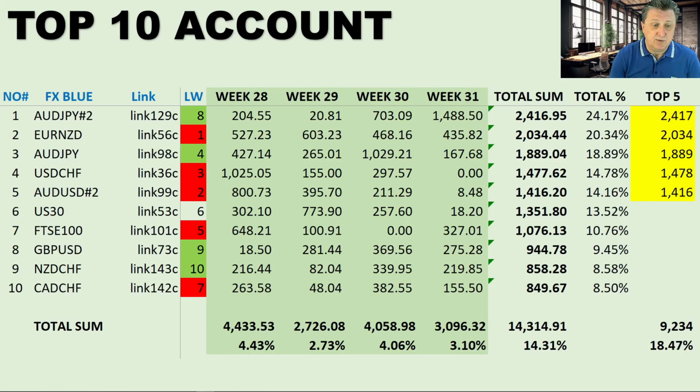Number 9 is New Zealand Swiss francs. That has also been doing quite well for a long time. It is one of our newer signals, 143C. It was number 10 last week. It has moved up, and you can see also why, because it is very, very constant. $216, $82, $339, $219, and overall $858 or 8.58% when you look at the 4-week review here.